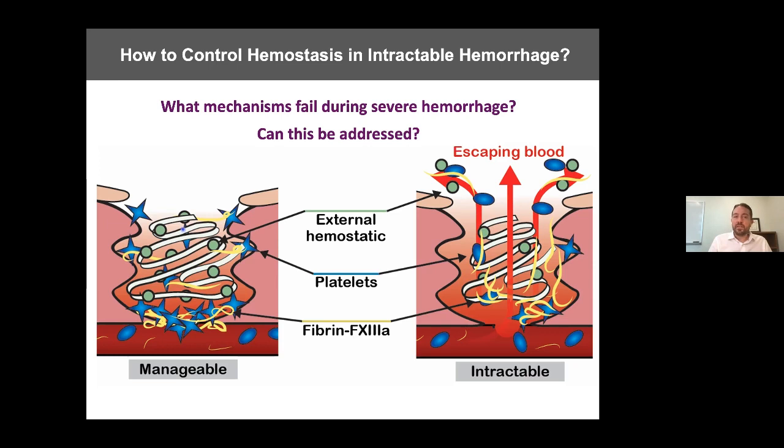So good things happened in the manageable side. In this large injury, several good things happened. An external hemostatic was expertly packed into the wound. So a gauze material with a hemostatic compound on it was pushed into the wound, and it did its job. It helped form the blood clot, helped activate platelets, helped seal the injury. Platelets did their job in this case. So circulating platelets sensed molecules in the wound, and they became activated and helped form the blood clot. And components of the blood clot, like fibrin and enzymes that help form and cross-link fibrin into a self-assembled gel, did their job. So they formed at the site of the injury and only at the site of the injury, and helped seal that wound.